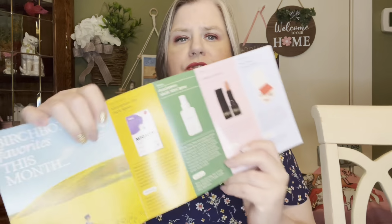All right, so in this box, we have a brochure, and this doesn't really tell us about what I chose. It'll tell you about what was available, and there's a few different things like featured items. So pretty. It's a nice little booklet. It says Birchbox favorites this month. So fresh and so clean. There's a little letter from Team Birchbox. And then these are some of the choices that we had. And on the back, there's some try this trend, it says. So something interesting to read.